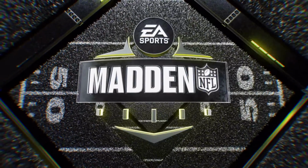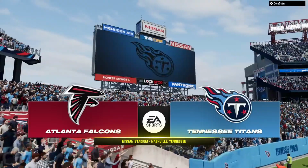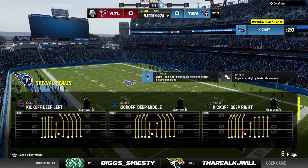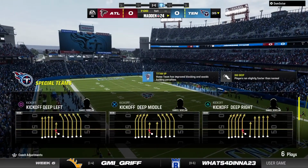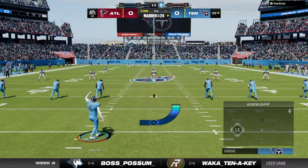We are in a sweet spot as far as football weather is concerned today in Nashville. Just enough chill in the air for a sweatshirt, light breeze, fall in full swing at Nissan Stadium. Today we've got a Week 6 matchup for you here, as it'll be the Atlanta Falcons taking on the Tennessee Titans.